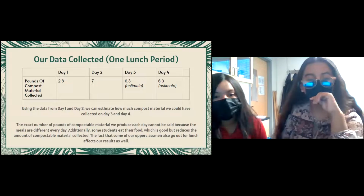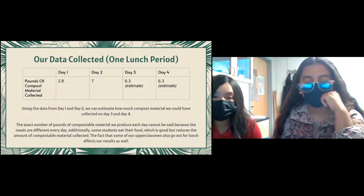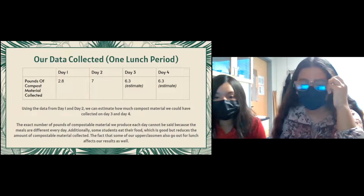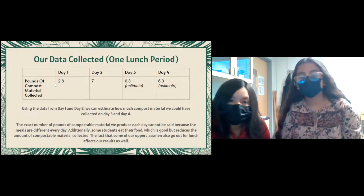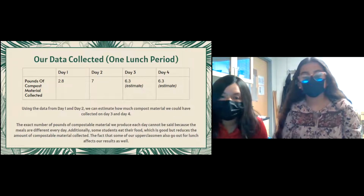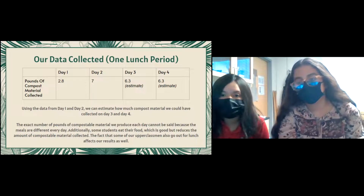The exact number of pounds of compostable material we produce each day cannot be said because the yields are different every day. Additionally, some students eat their food, which is good, but reduces the amount of compostable materials collected. The fact that some of our upperclassmen also go out for lunch affects our results as well. So as you can see, for day 1, we collected 2.8 pounds of trash or waste. On day 2, we collected 7 pounds of food waste. And using the average, we could determine that on day 3 and day 4, we would collect 6.3 pounds of trash.